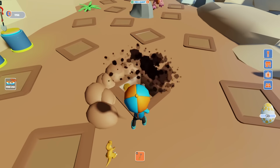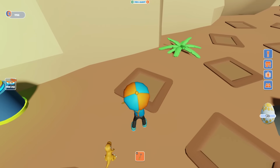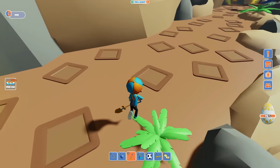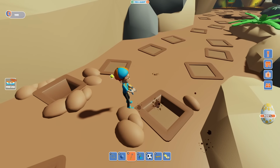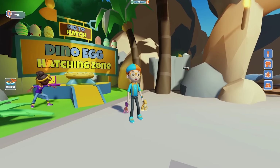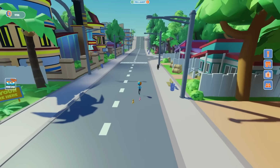But, finding a lot of dirt and rocks. Whoa, we're so close. Whoa, it looks like our egg is ready to hatch. Okay. Let's see what kind of dinosaur it is. Whoa, check it out. Yeah, it was a baby Parasaurolophus.